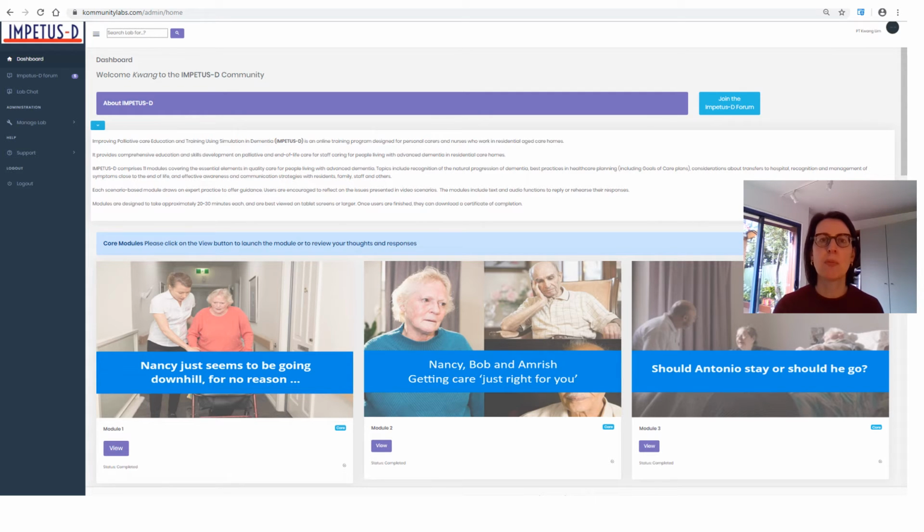Another thing to mention is the modules were developed by experts in simulation and reflect common scenarios. They're immersive, they include videos and images filmed in a real aged care home, and designed to stimulate learning and practice. For example, a number of the modules ask the learners, what would you say, what would you do?